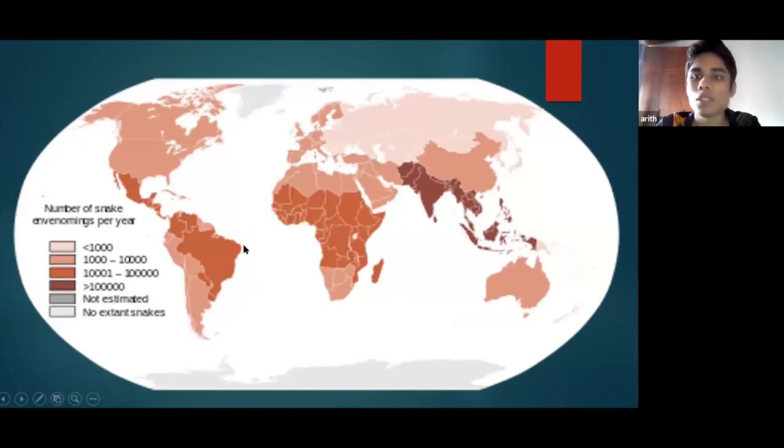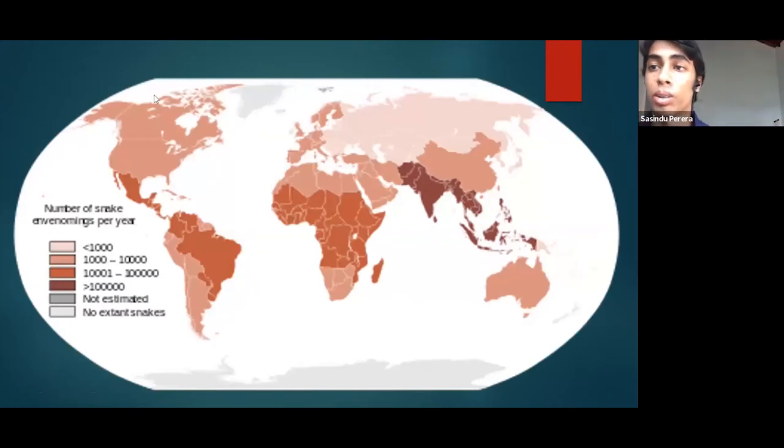Over to you, Sasindu. Yeah, so here you can see a map of where snakes live, their populations. The countries that are in dark red are the countries with the highest number of snakes in the world. So countries like India, Sri Lanka, the south part of China, Malaysia, Indonesia. All of those countries have a lot of venomous snakes.